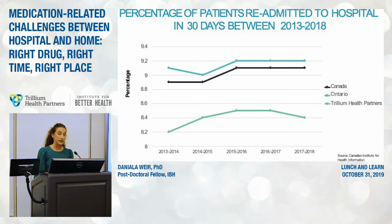So this graph was generated using data from CIHI, and it shows the 30-day readmission rates for Trillium Health Partners, and that they've been hovering at around 8.4% for the past 5 years, which you can see is just this bottom graph there, which is below both the provincial and national averages for 30-day readmission rates. So while some of these readmissions are unavoidable due to onsets of different health conditions a patient might have and deterioration of their health state, a proportion of the readmissions are actually preventable.